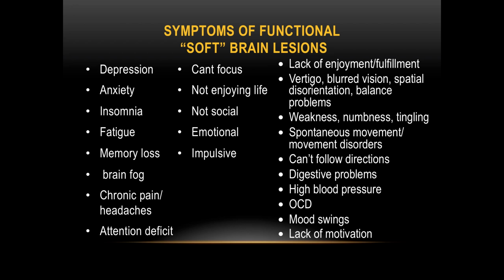Here are some symptoms of functional soft brain lesions, and by soft, I don't mean tumor. Basically things like depression, anxiety, insomnia, fatigue, memory loss, brain fog, attention deficit, inability to focus, not enjoying life, not being social, being too emotional, impulsive, sometimes vertigo or blurred vision, weakness, numbness, or tingling, difficulty following directions, OCD, high blood pressure, mood swings.